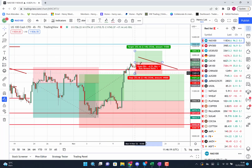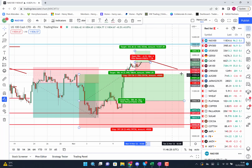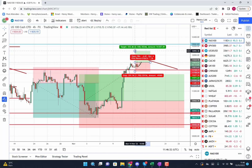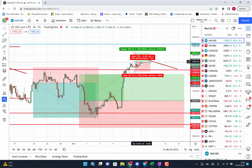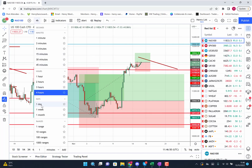Now also the problem with this is that we're trading off the futures market. So this is not the real market, because the market hasn't opened yet. I'm going to put in a 1-to-1 here, just there. So we have the entry here, just about on the entry point, and then our stop loss here. And if that continues going, then that's absolutely brilliant. That's exactly where we wanted to go.